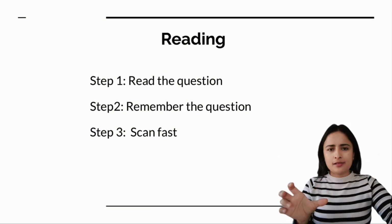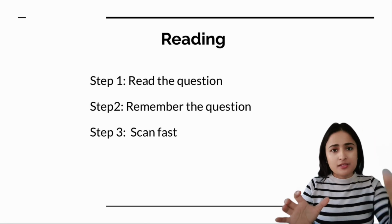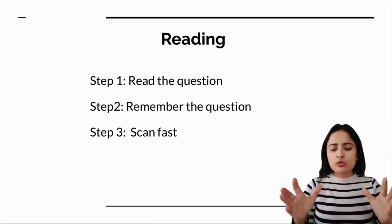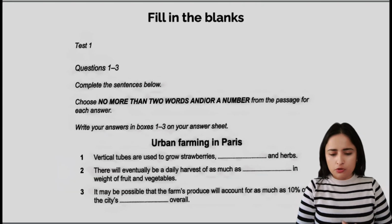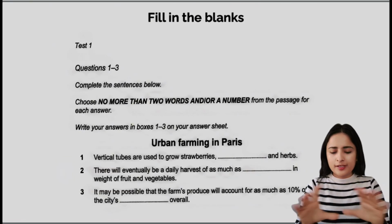Then go to the passage. While scanning the passage, you must remember the question. So the passage will be shown in this way. And here comes the question. 1, 2, 3. Fill in the blanks.